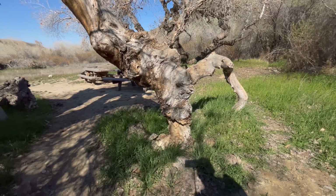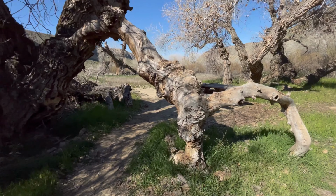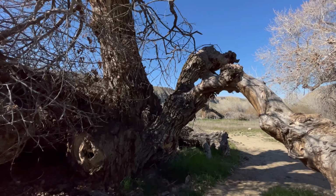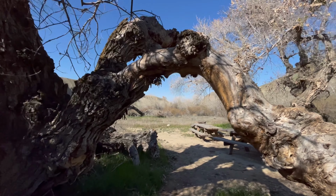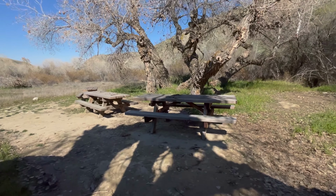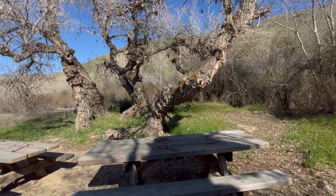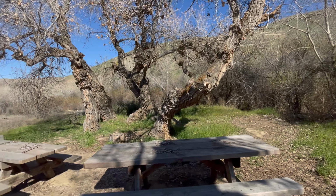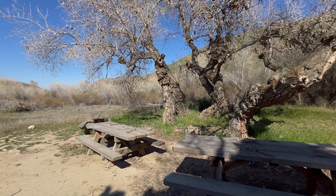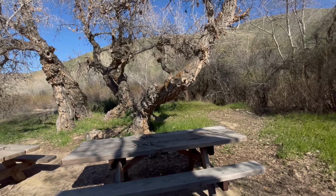This tree, so cool. And then the picnic, and then those trees, all twisted. This is so beautiful. Perfect spot for a picnic. You hear the creek in the background?